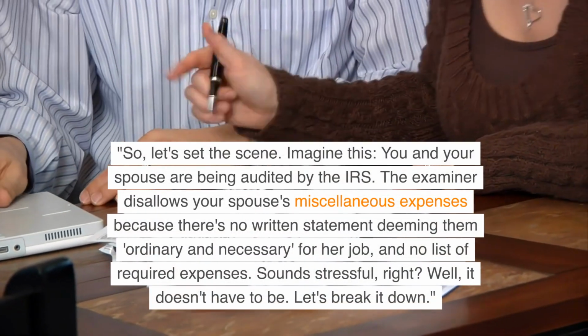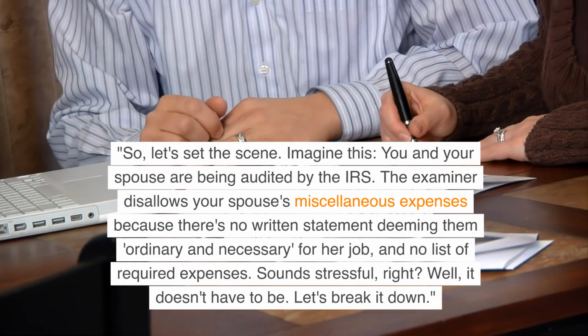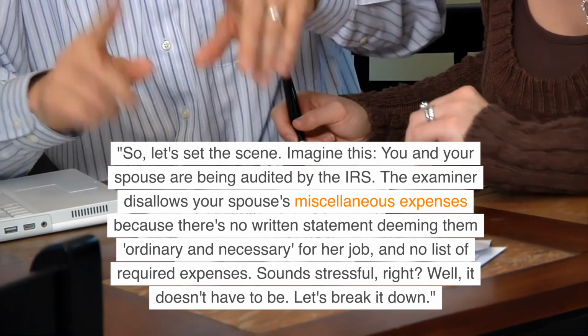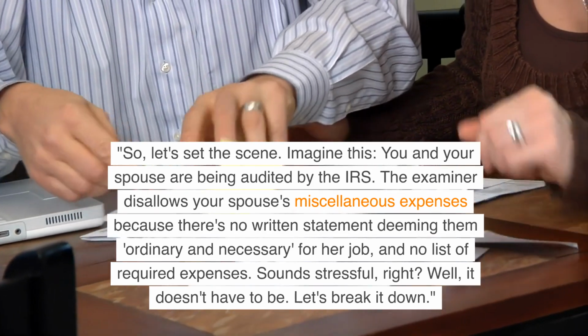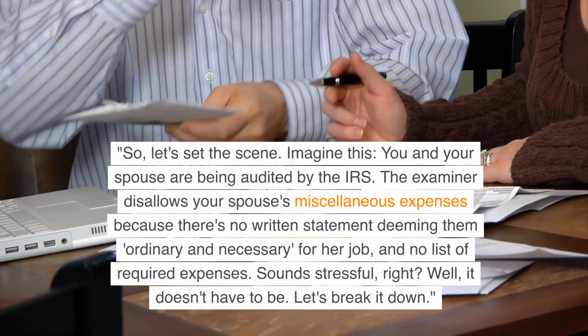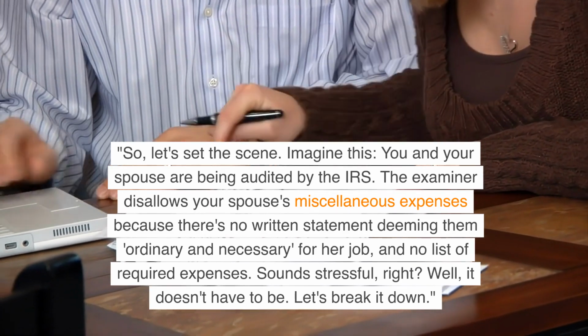So, let's set the scene. Imagine this: you and your spouse are being audited by the IRS. The examiner disallows your spouse's miscellaneous expenses because there's no written statement deeming them ordinary and necessary for her job, and no list of required expenses. Sounds stressful, right? Well, it doesn't have to be.